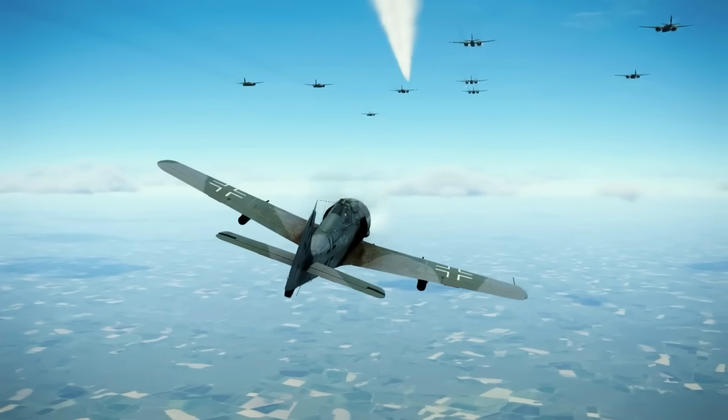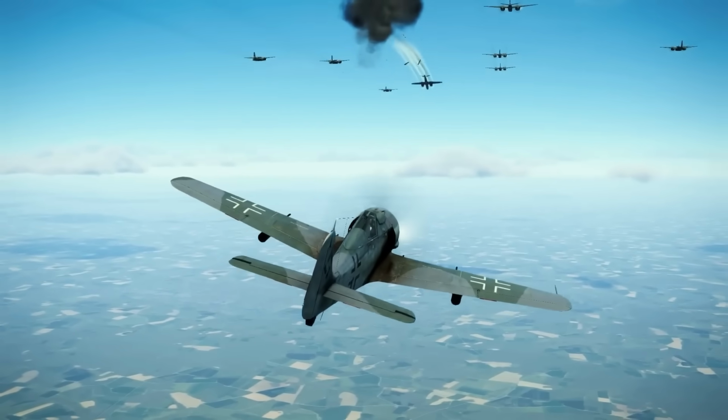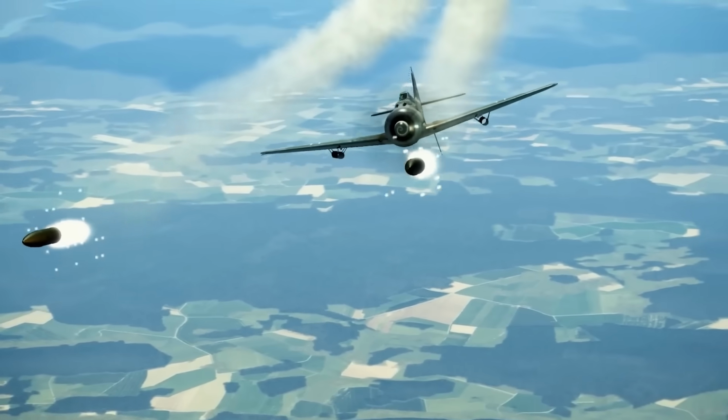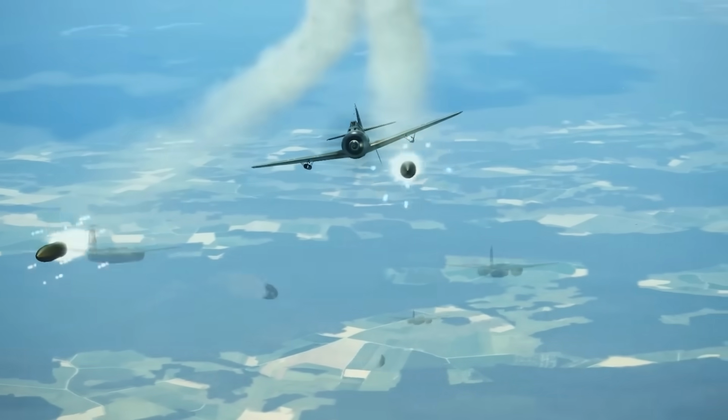When Allied intelligence examined captured FW-190s, they found engines that should have failed hours ago, held together by nothing more than German engineering, stubbornness, and pilot desperation.